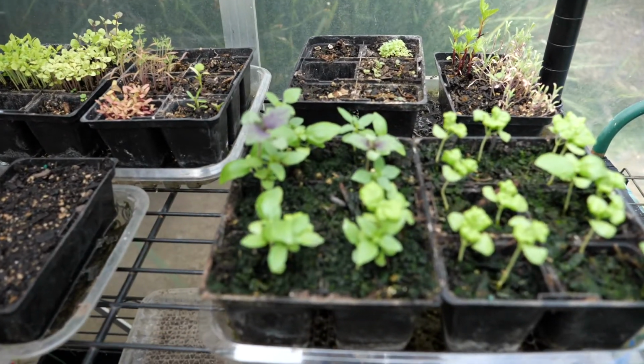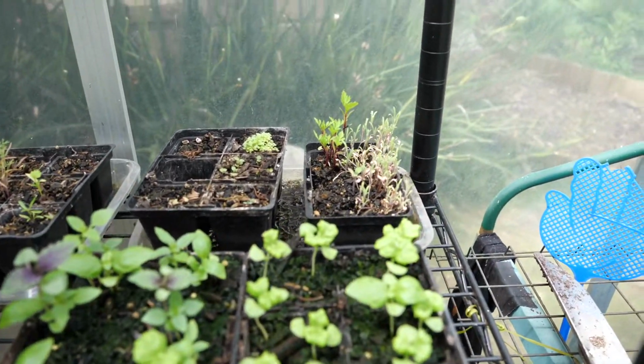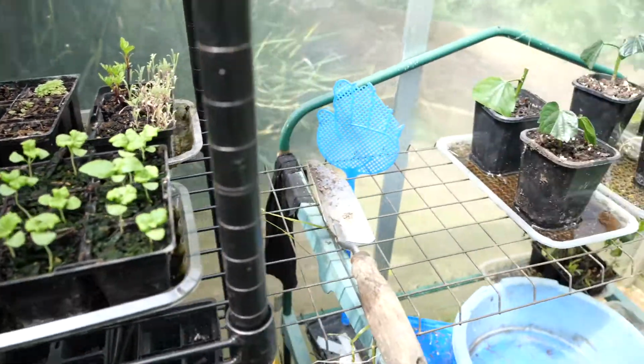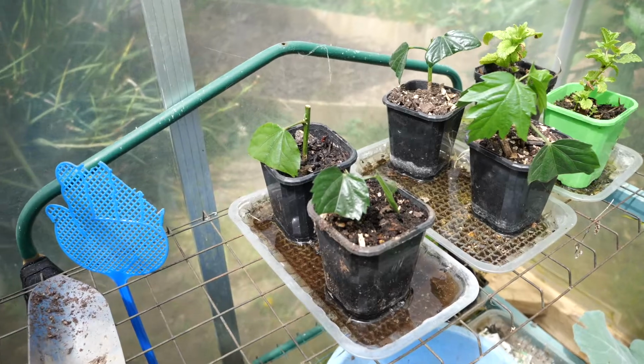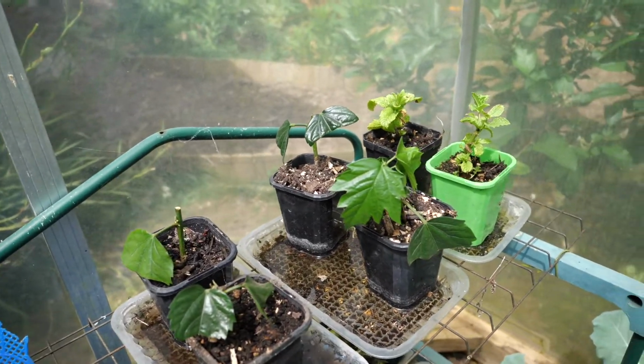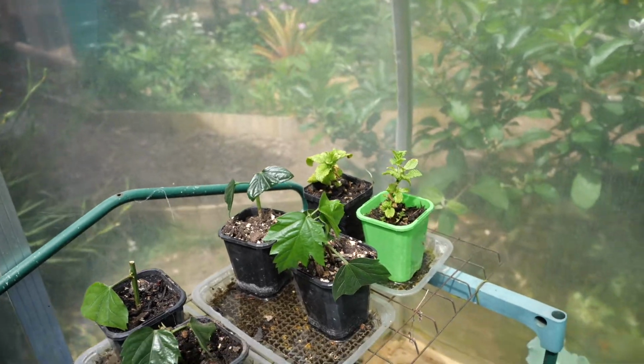And here are some of the basil that I've pricked out already, and I've got some more flowers at the back there ready to go. And I've been growing cuttings of hibiscus which have rooted in water and are doing really well, and I've got some mint across the back there too.